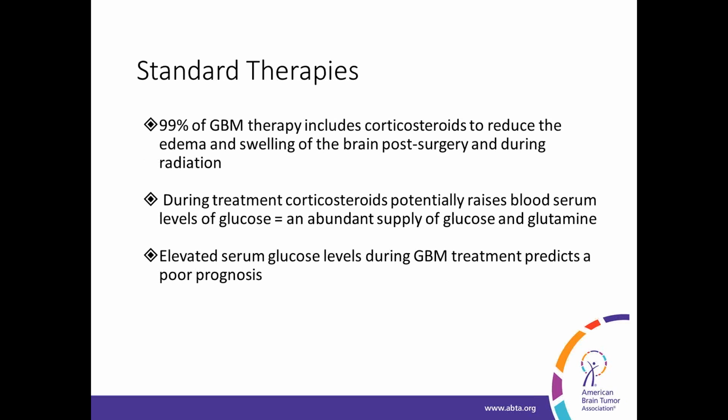Throughout this, 99% of the GBM therapy includes high-dose steroids to reduce edema and swelling in the brain, post-surgery and during radiation. We want to really keep the edema down as much as possible because that swelling creates all kinds of physical and mental issues. During that treatment, however, we know that the steroids potentially raise blood serum levels of glucose. And so they are constantly giving an abundant supply of glucose and glutamine. We know that elevated serum glucose levels during GBM treatment usually predict a poor prognosis. So within that steroid-induced therapeutics, we really take a look at the steroids to help, but we also know that it may not always give a good prognosis after treatment.